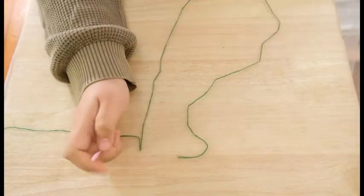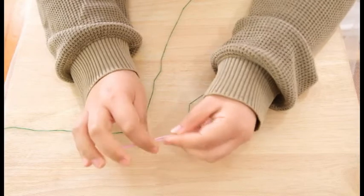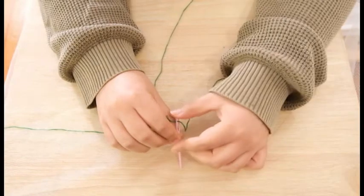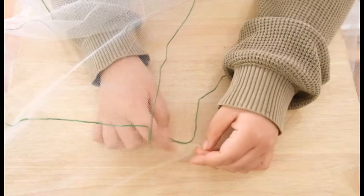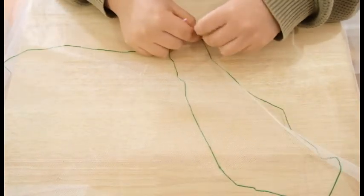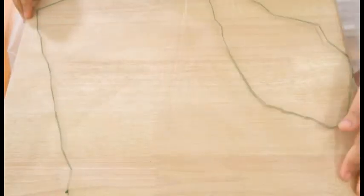So now that we are almost at the end of this thread, I'm just gonna go through the tool once more. Pass it here. And then once it's on the other side, I will make another knot so it doesn't escape the tool. Once it's here, I'll just make another knot. Okay, now it won't move as much. So this is so far what we got.